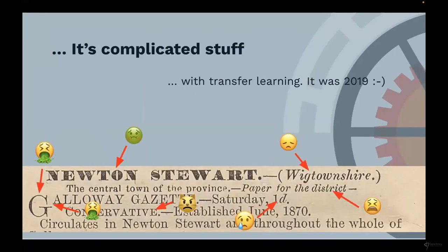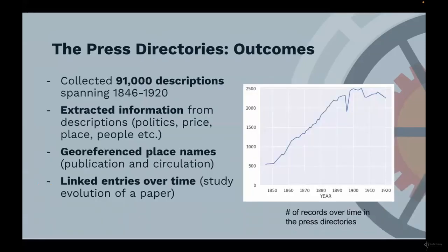There were a lot of historically idiosyncratic fonts in those collections. So it took quite some time with technical transfer learning to convert those images to a structured representation. And so what we ended up with: we digitized and structured all those press directories from 1846 to 1920. And basically we ended up with around 90,000 descriptions of newspapers.